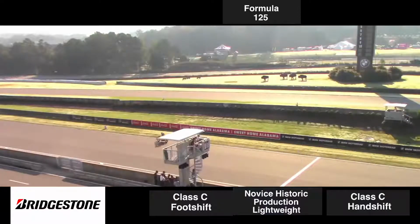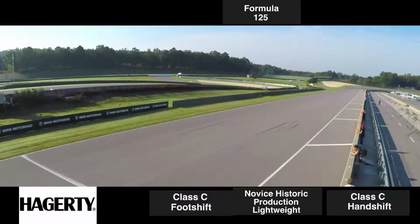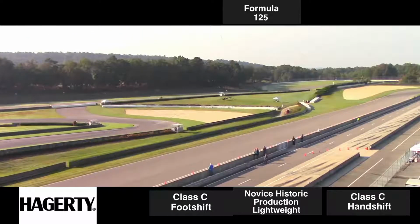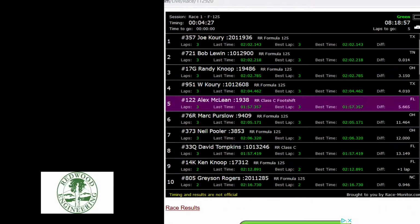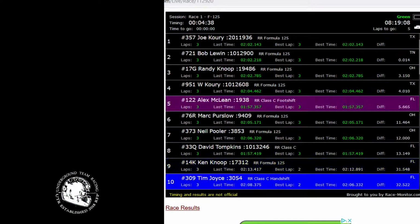The battle rages as 357, Joe Corey, pulls a draft pass out of turn number 17. Was basically side by side with Bob Llewellyn. About a half a front wheel separated those two, with Corey leading that lap. 721, Bob Lewin, back there in that 2nd place position. 17G, Randy Newt, moving himself up to that 3rd step of the podium with 951, W. Corey dropping back into 4th, and 122, Alex McLean charging hard, rounding out the top 5, leading for the Class C foot shift.